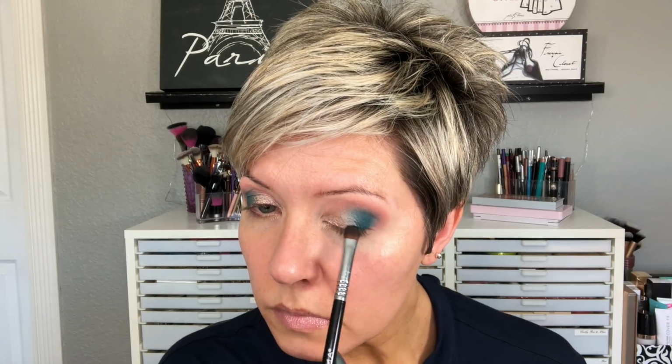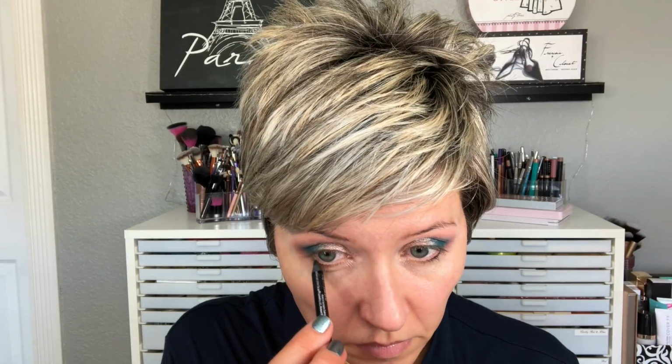Then go back with your E57, no extra product, and just brush over the seam of those shadows. And it's just going to actually create a little bit of a gradation of color. And then go back to the M504. And you are going to see in these blue looks extra blending. So it's going to be very important to making these looks really come together.